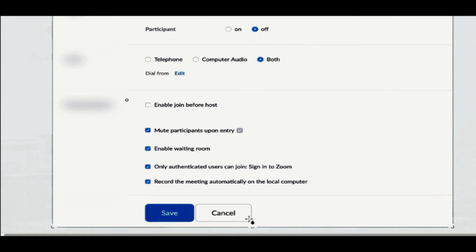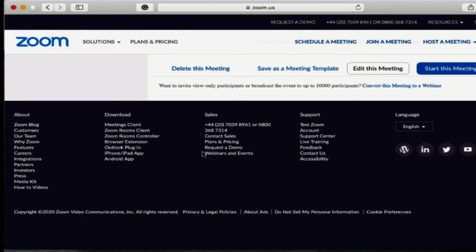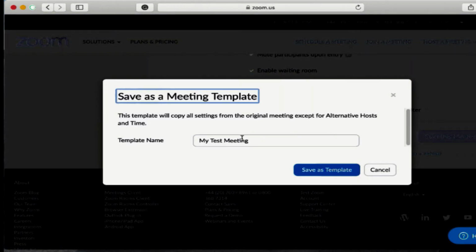Once I've clicked save, I would go and save this as a template. Once you've got that, you can go into meetings and click save, click at the meeting. So once that is done, you save that as a meeting template. I do my test meeting or my meeting template, which would be my thing.